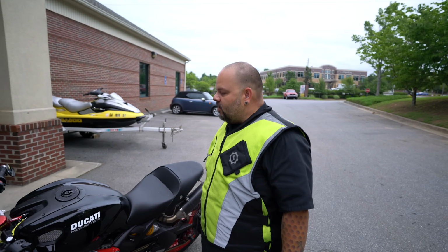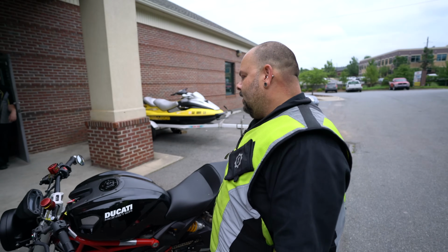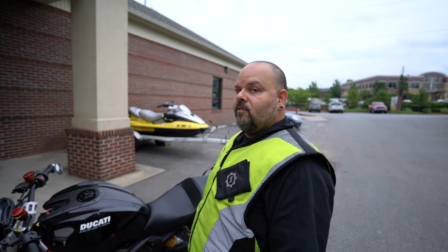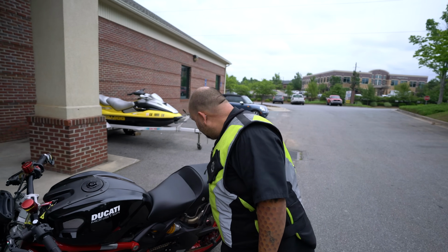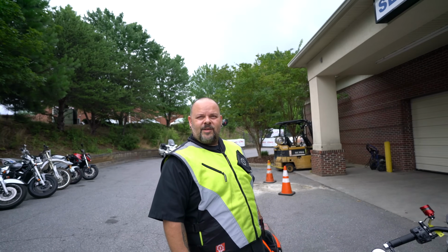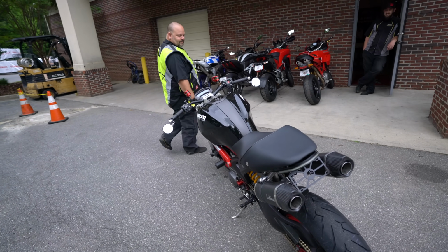The bars are not my favorite bend, but everybody's got a different taste on handlebars. But the levers are nice. Power's there. The clutch shuts really hard. So everything works very nicely. The bike is now done. It's about time. It's about time, man. It's been a minute.